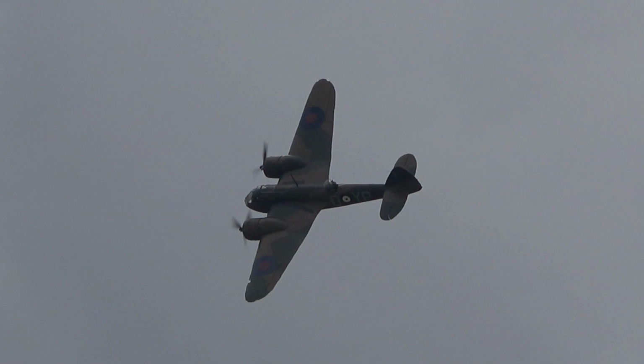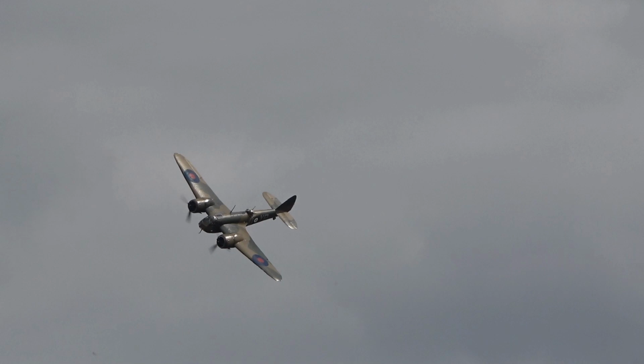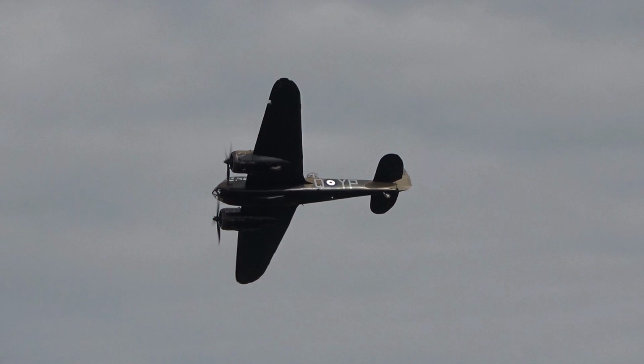The one we see here is in Mark 1F fighter configuration. The number 139 Squadron Blenheim, flying out of RAF Wyton near Huntingdon on a reconnaissance sortie by Flying Officer McPherson, became the first British aircraft to overfly Germany after the start of World War II.